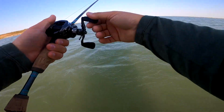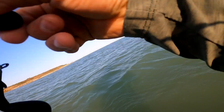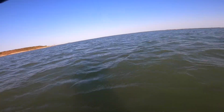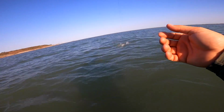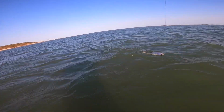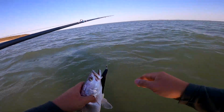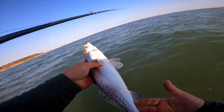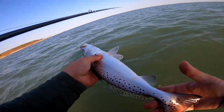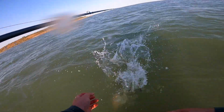There's a bite right there. Oh, that's cool. This fish is actually coming up towards the surface, and it's throwing a bunch of shad and little smaller bait up with it. First fish of the day. Not too shabby. Probably, I don't know, 14, 15 inches.